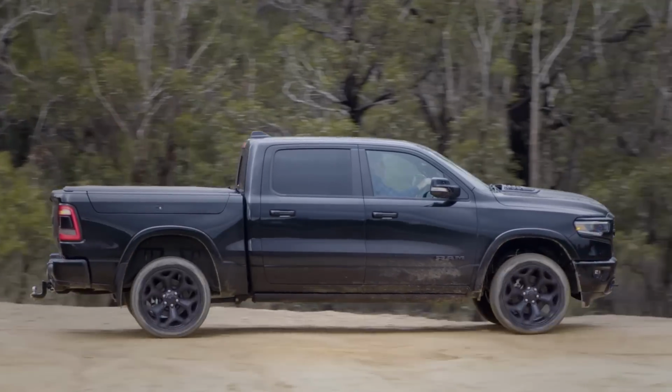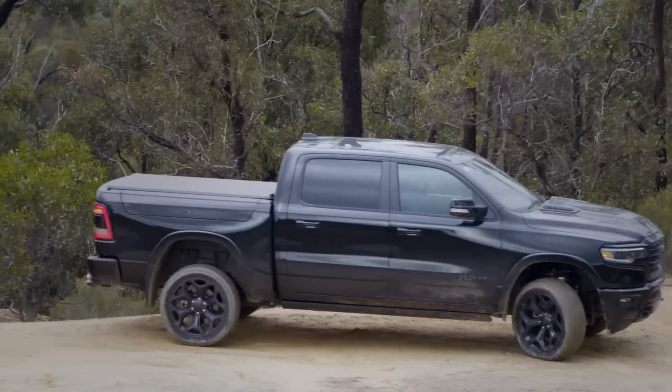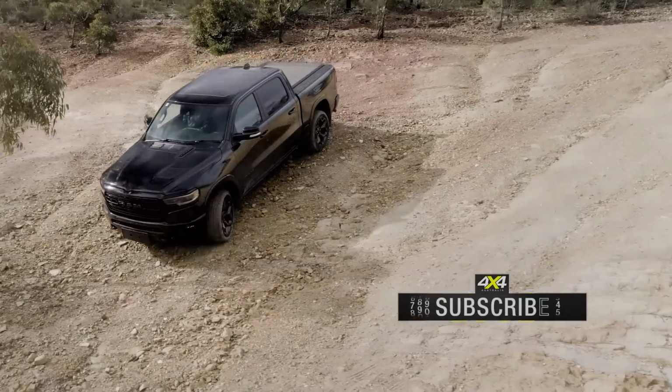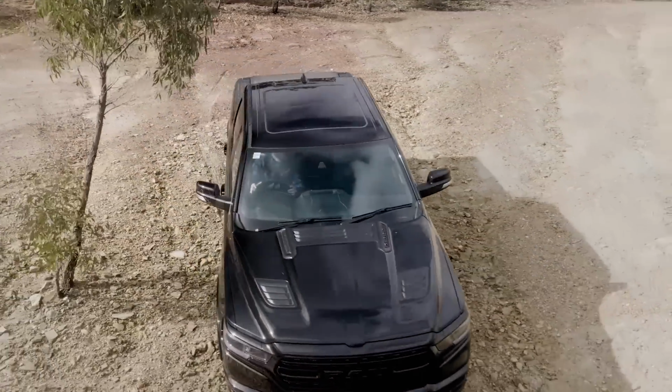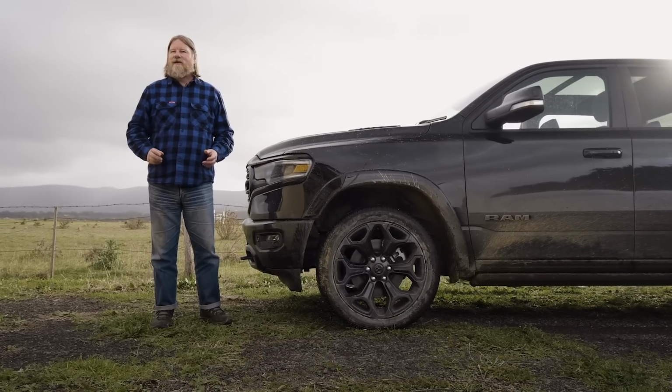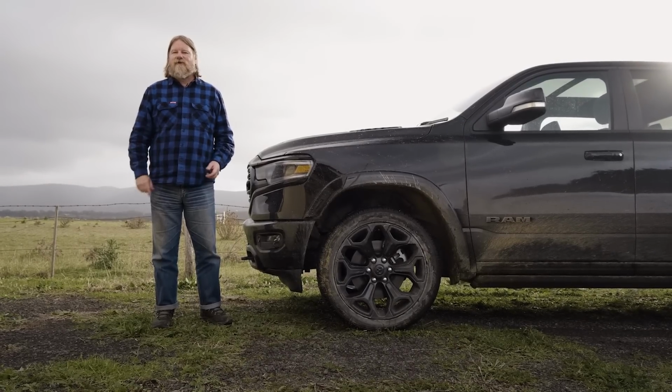In this package with the Limited with the 22 inch wheels, it's probably not the best off-road vehicle, but you can get around that if that's the sort of driving you want to do. For 140 grand, it's a lot of car for the money. There's so many features in this thing and so much capability. If that's the sort of truck you're after, it's certainly something you want to put on the radar.